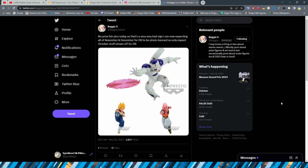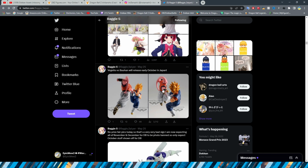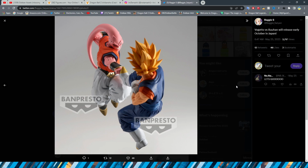So unfortunately, there was a prize fair that came and went in Japan over the weekend, and there was nothing for Dragon Ball, which obviously is very unfortunate, which probably means that all of the November and the December stuff for Dragon Ball is photo banned. So probably we may only see some of the October stuff, which is kind of unfortunate. And we did get a release date for Buuhan. They will be early October in Japan, so that is pretty cool. We'll definitely be waiting patiently for these bad boys.